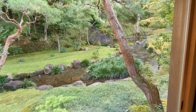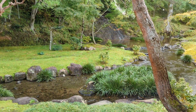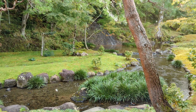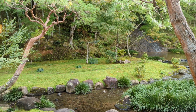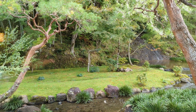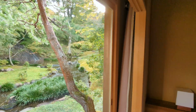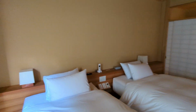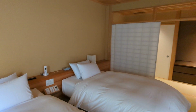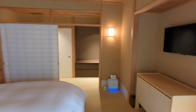Beautiful garden. I think we might get a better view of that from the living room. So let's turn around and get one final look at the bedroom.